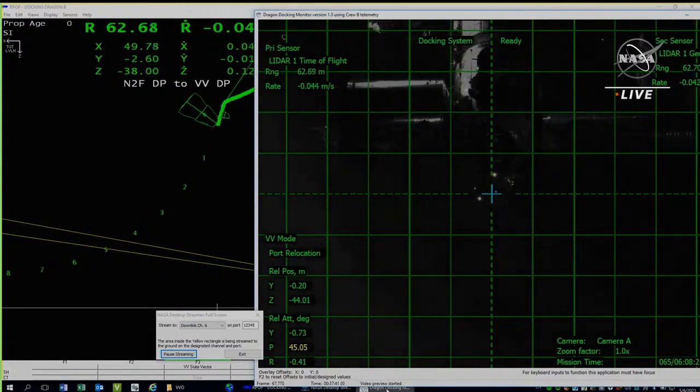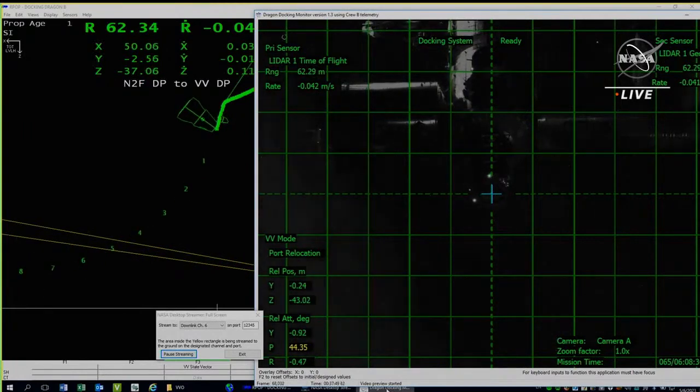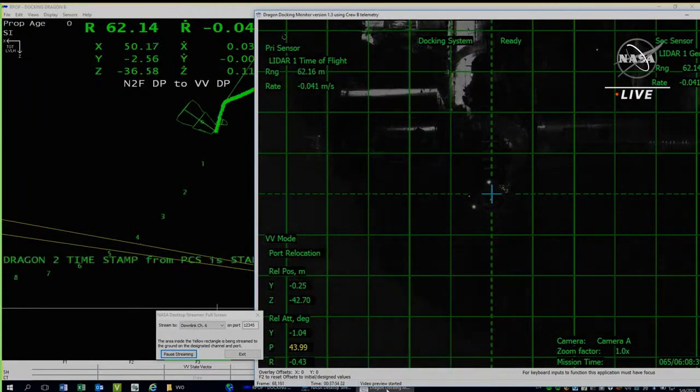It's a smooth transition from the midpoint. There's no hold at the midpoint. It just makes a maneuver directly to the new axis. The target on the new axis is about 60 meters from the new docking port.